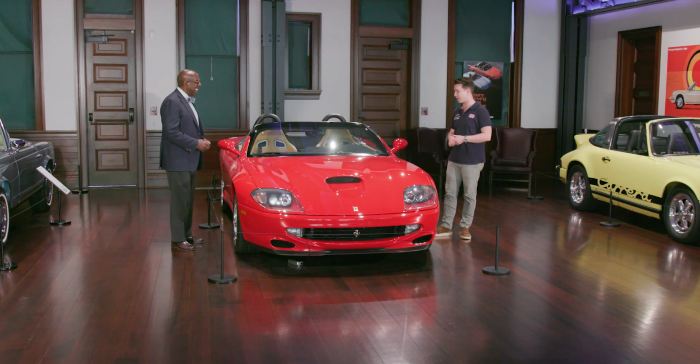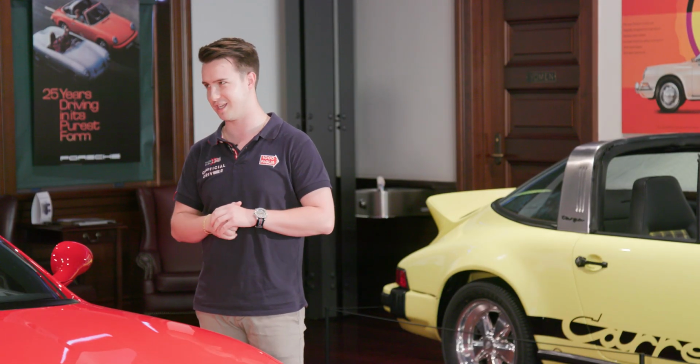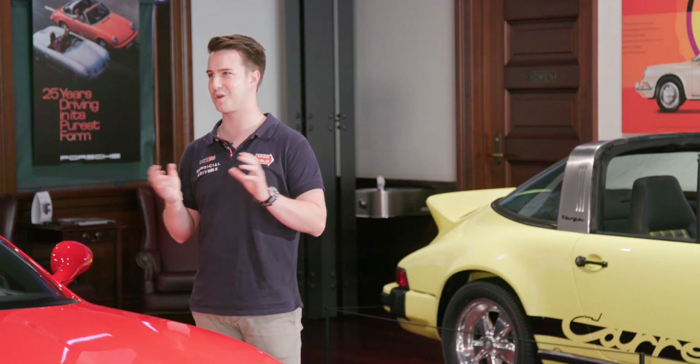That being said, this is particularly special to me. This is one of the first Ferraris that I was very lucky to drive through this job. And like you said, hearing the clack of the gated shifter is incredible. It's one of those things I've always been dreaming about, and to actually go through it, it's awesome. It is such a great experience.